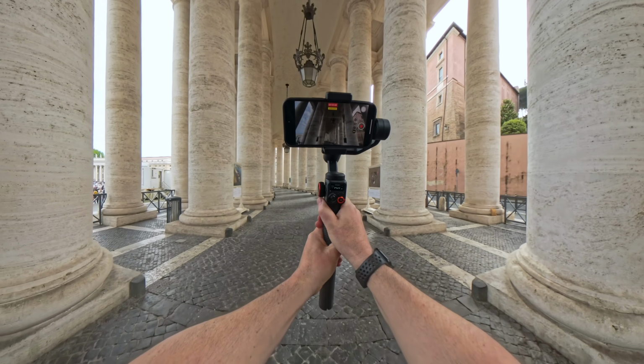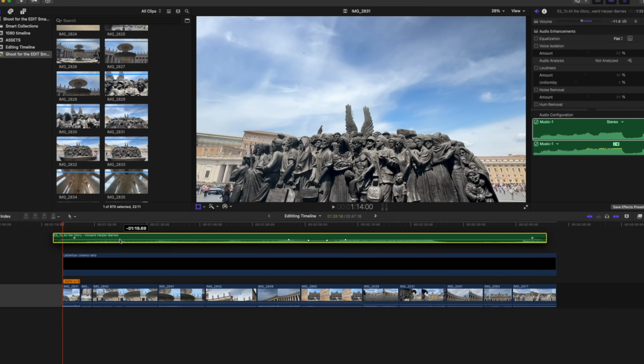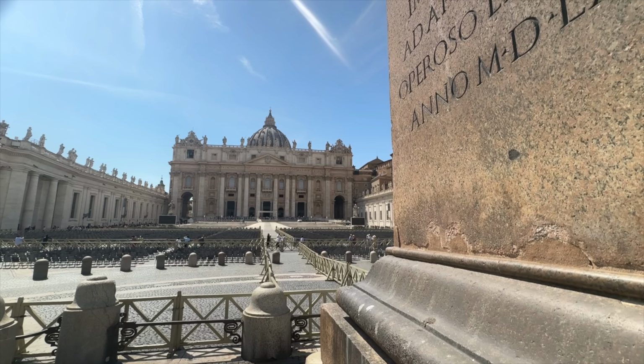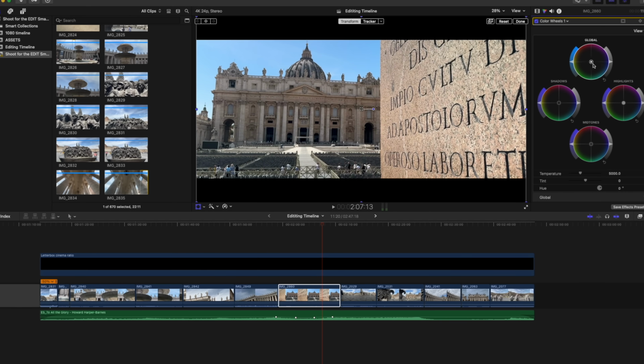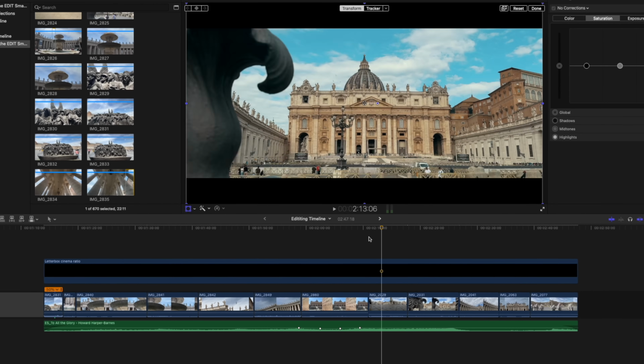So we've shot using a gimbal, we've used a wide-angle lens to add more drama to these shots, we've added cinematic music, we've faked drone shots, crane shots, shot in slow motion, added black bars and color graded. So let's see what doing all of this has done to the look, feel and mood of this footage.